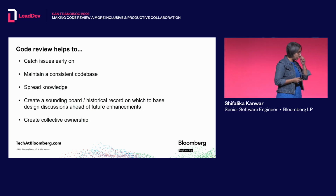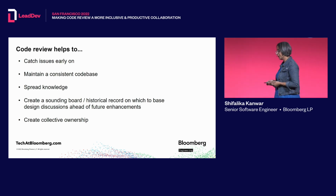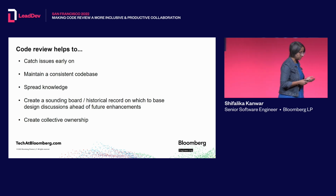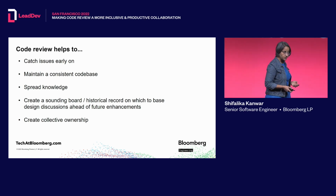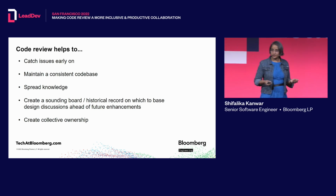Inclusive code review will help you catch issues early on. That's the best phase, right? Nobody comes to know. The QA doesn't come to know. The product doesn't come to know. The client definitely doesn't know. It is super helpful in maintaining a consistent code base. And if you have more than a few applications, that's super helpful in creating backups. If I own 50 apps, there's no way I can know all the code, right? If a production problem comes in, I want to jump right in. And if there's consistency, it's easier for me to fix the issue.